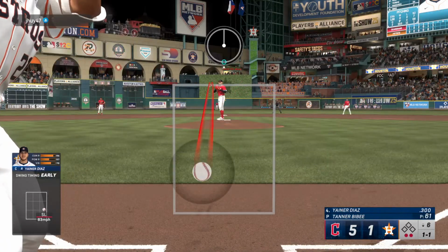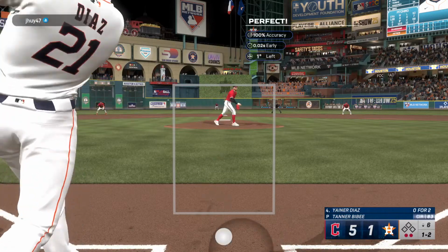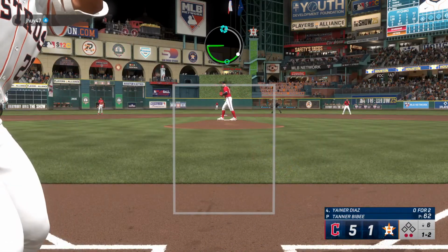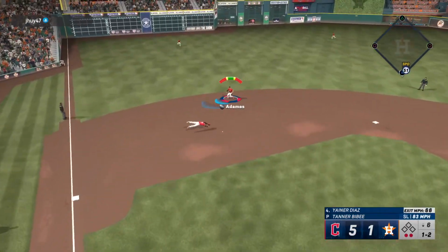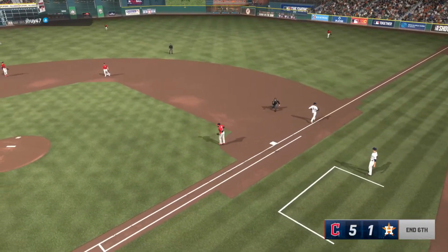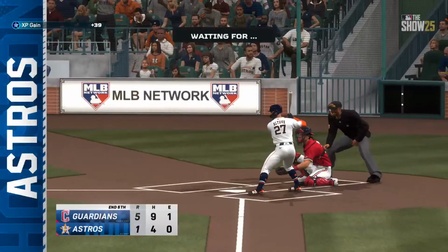Swing and a miss as he was out front. 1-1. Swing and a miss. 1-2. Two down, bases empty, but one run across here in the bottom of the sixth. Out to short. Gets it to first, and that ends the inning. But not before they're able to draw closer with this blast.